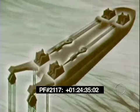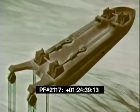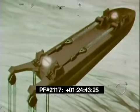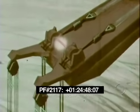All slack is taken out of the lifting wires, and each pair of winches is mechanically engaged to work in unison during the lifting operation. This ensures that the lifting force is distributed equally between the lifting wires.